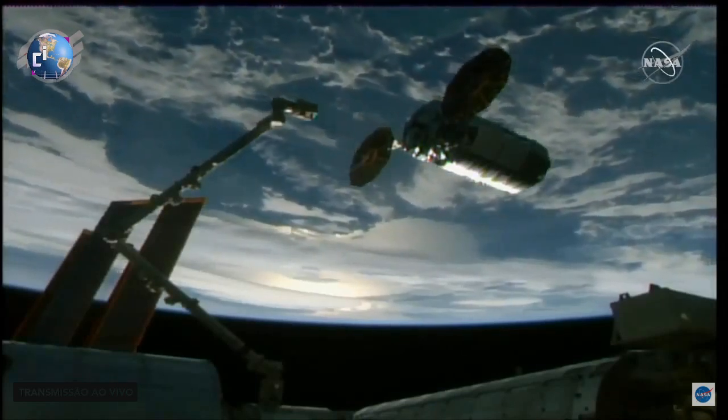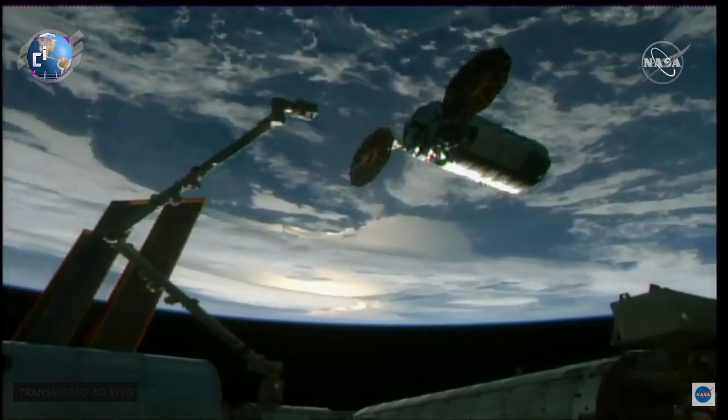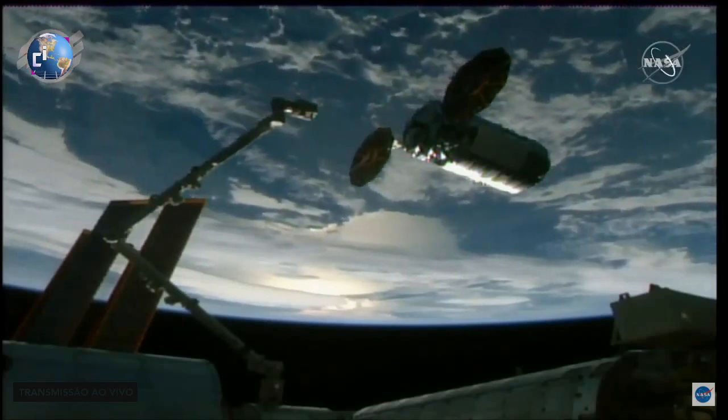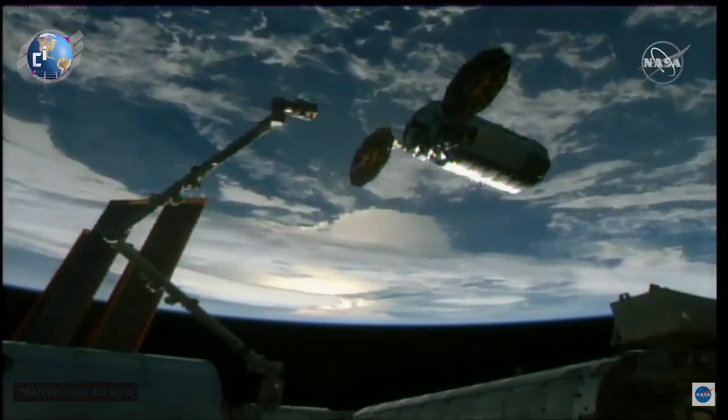Cygnus is still holding steady at the capture point, just over 12 meters from the International Space Station, as teams run a go, no-go poll to ensure all systems are a go for capture this morning.